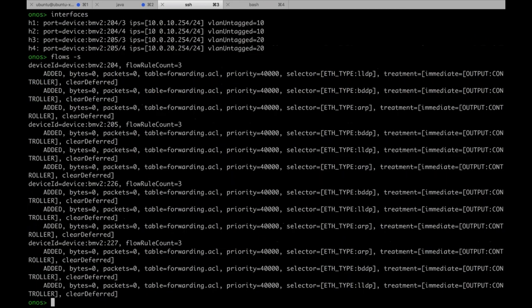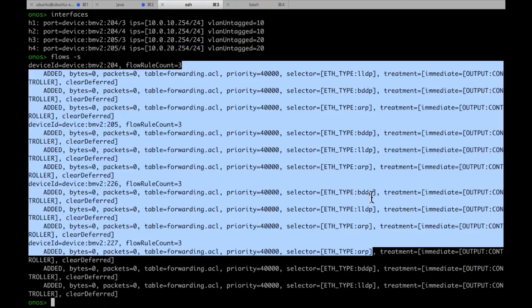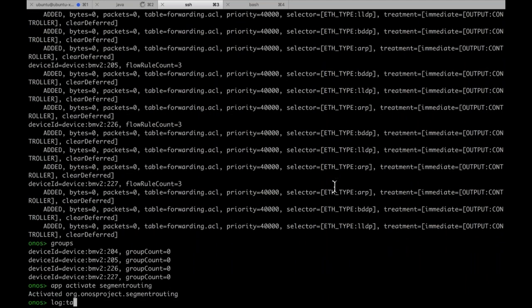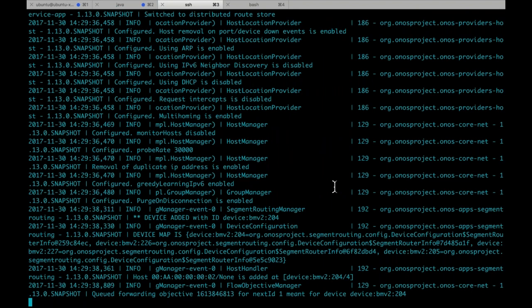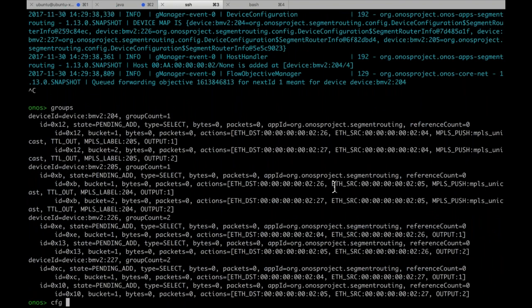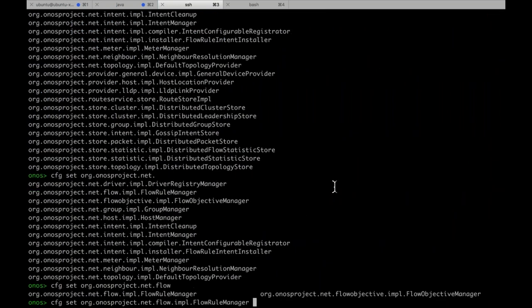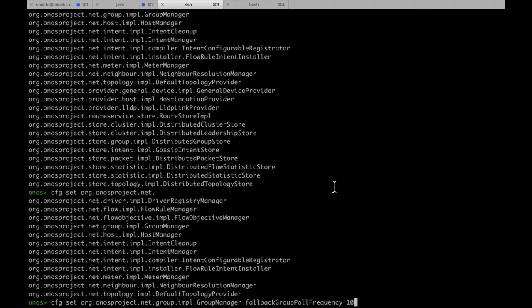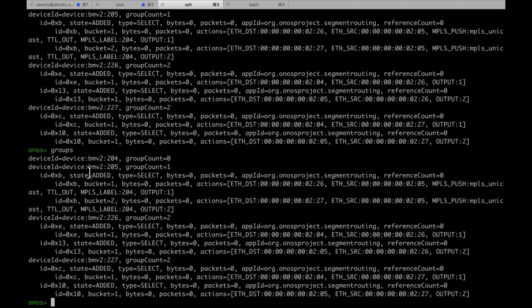Currently there are only a few flows for link detection and host detection, and there are no groups here. Next we activate the segment routing application. We can see there are logs and it's running. We can see some groups pending add. Let me make it quick, because currently we use a polling mechanism to pull the group status and flow status every few seconds, like 20 or 30 seconds. We can make the polling period for groups much faster, like 10 seconds. Yeah, so all the groups are added.